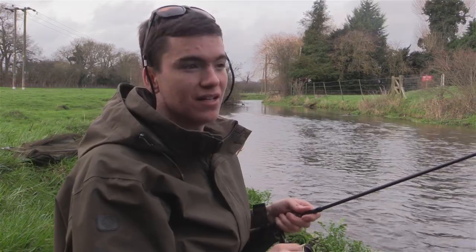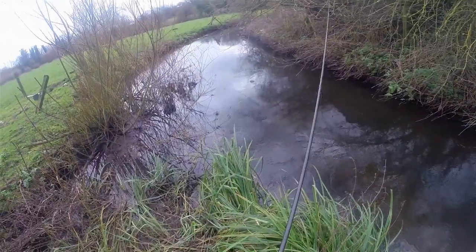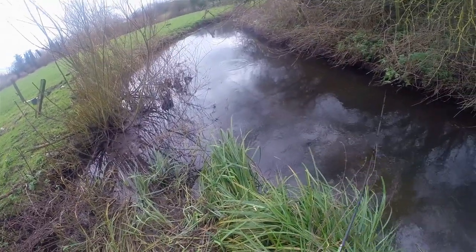We'll walk through all of those spots and give them a cast or two in each swim. It's not worth sticking in a swim for more than 2 or 3 minutes, just a quick cast and you'll soon find out what's there.